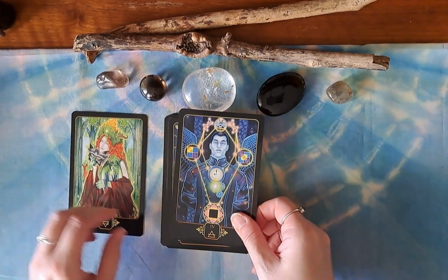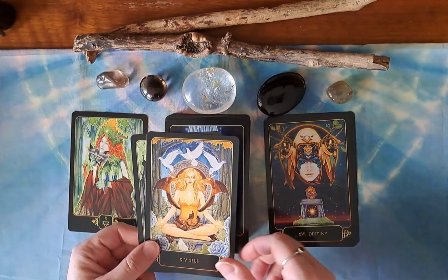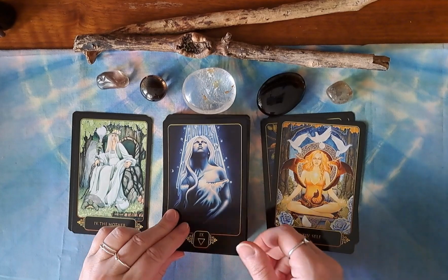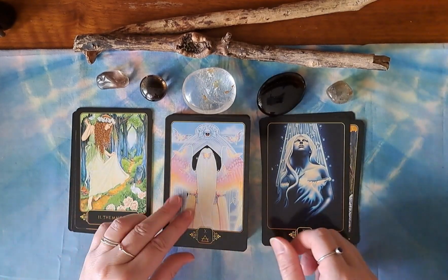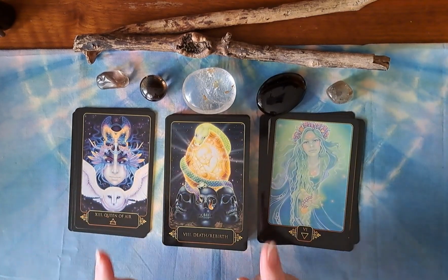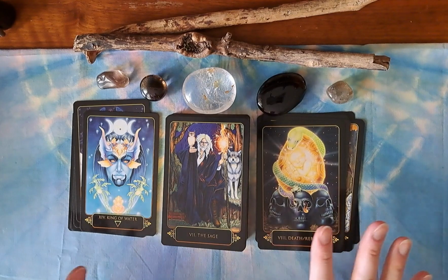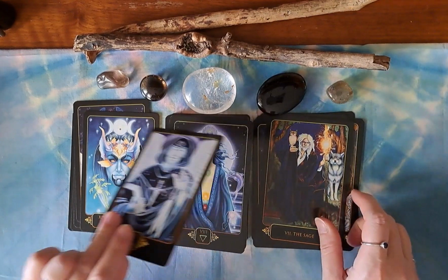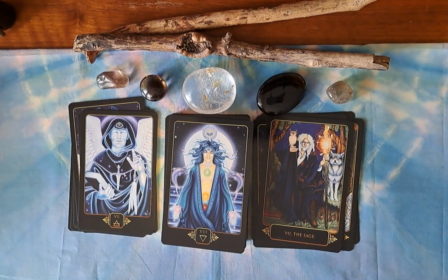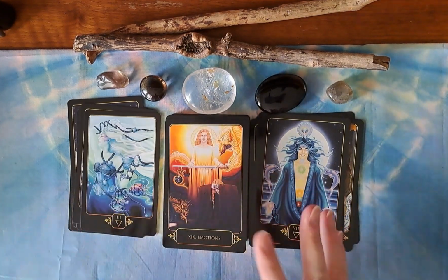It's been sitting in my Amazon cart. I didn't press the buy button. I don't know why. I think other decks came into my line of vision first, and I've purchased those. Merely because I think I know this deck, it's not Rider-Waite-Smith, it goes its own way, and therefore it's going to need maybe its own deep dive. So I think that's probably what stopped me purchasing it.